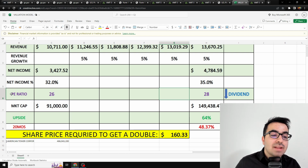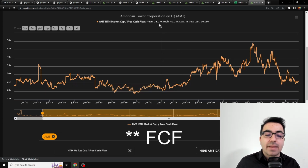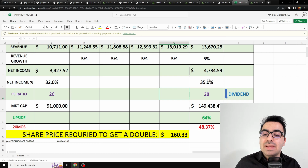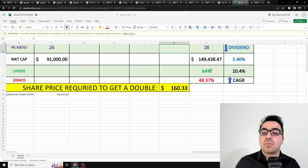In terms of a PE ratio, I did not use that. I actually used a free cash flow multiple, price to free cash flow. Now it's sitting at 26 times, as you can see on this chart. The mean average was around 28 times over the past pretty much 11 years for American Tower. In my valuation model, I'm not betting on American Tower going back to 45 times free cash flow. I think that would be very aggressive. I'm only betting on it going back to the mean of 28 times free cash flow, which I believe is very fair. And I did include the 3.4% dividend. This would give me 64% on the upside, or 10.4% CAGR, which is actually not bad at all with a safe company like American Tower.